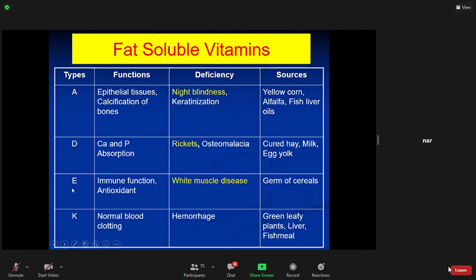Vitamin E is very important, particularly for immune function and as an antioxidant. What I mean by antioxidants is a lot of feed or food we eat has fat, particularly unsaturated fat. They go off, they go bad pretty soon. So you have to protect those unsaturated fats, and vitamin E is used as an antioxidant. Other popular ones are ethoxyquin, butylated hydroxytoluene. I'm not going to confuse you, but you need to have some antioxidant in the feed bags if you have fat, particularly unsaturated fatty acids.